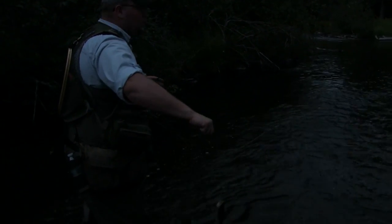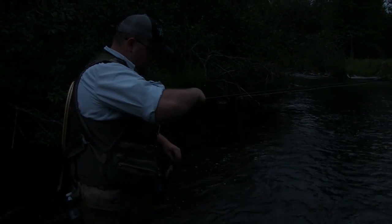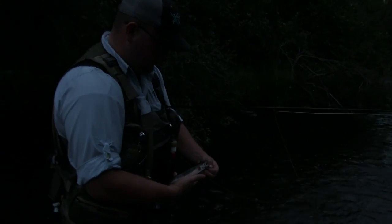Yeah, these are old flies, but my Uncle Leo, he was old school, and he only tied a few different patterns, but he knew what he was doing, and he definitely tied some good coachmans. Pretty one. Good color on that guy too.